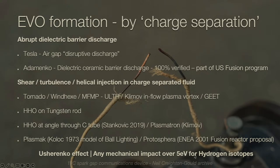Now, this is very, very curious, and I've talked about this in brief before, but 5 electron volts is very, very close to the recombination energy of hydrogen. Okay, so what's that? It's 4.412 or something. I don't know, but it's very close to 5.